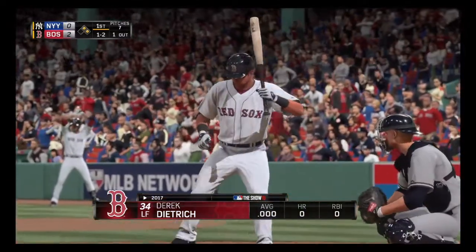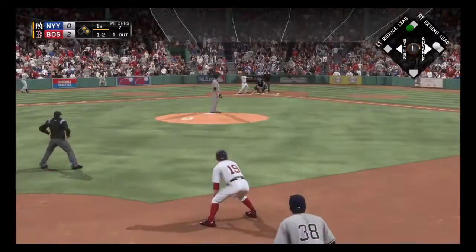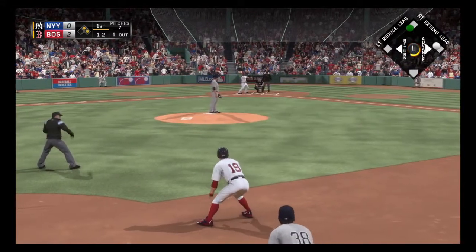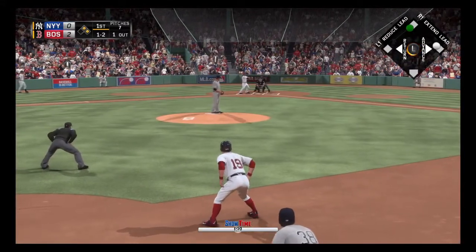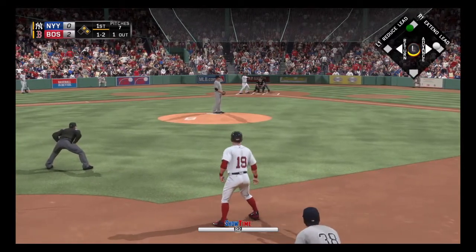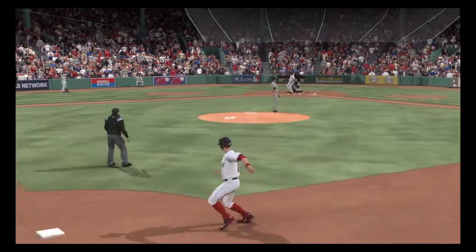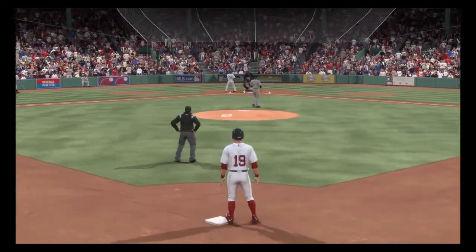Derek Dietrich stands in with another first-inning RBI opportunity in store. Yeah, and this has been an impressive first inning for these guys, and you know they'd love to tack one on here. Swing and a miss on the fastball that time, out number 2.